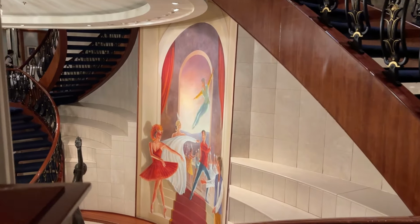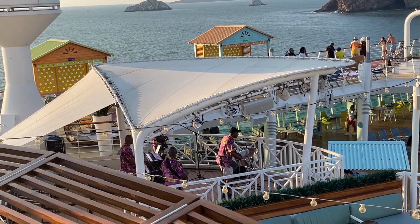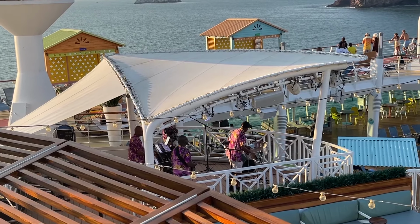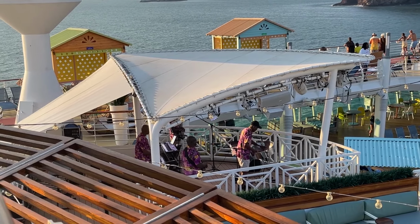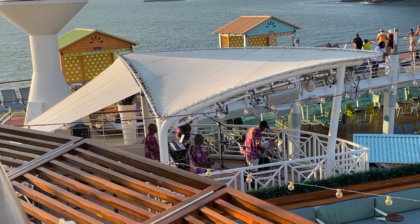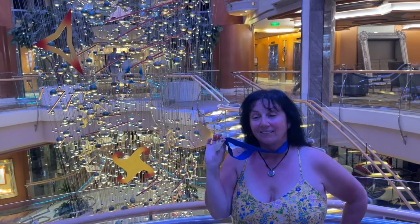The food was phenomenal. The entertainment on this ship was better than any entertainment on any other cruise ship we've ever been on. From this Caribbean steel pan band to the entertainment and all the lounges on the ship, and then not to mention the Broadway quality musicals and dancing and ice skating. They had these cool trivia contests all over the boat, and I won first place in one of them.